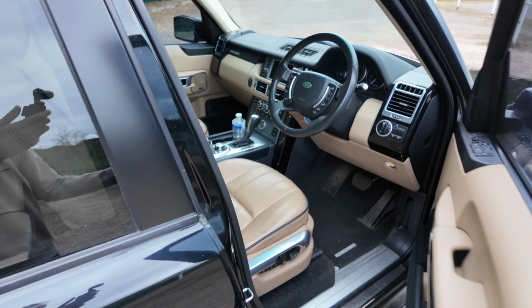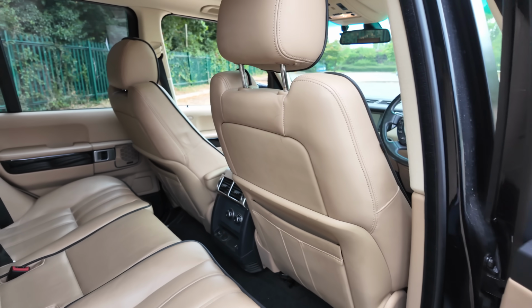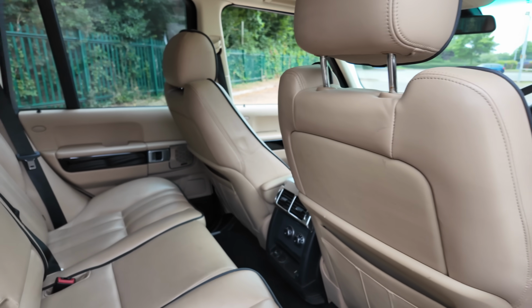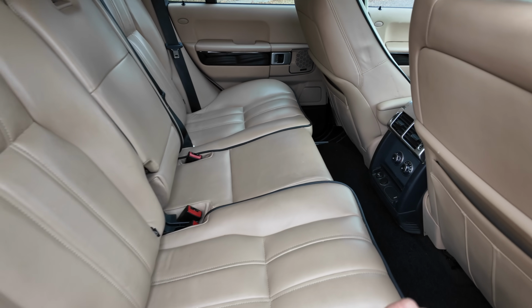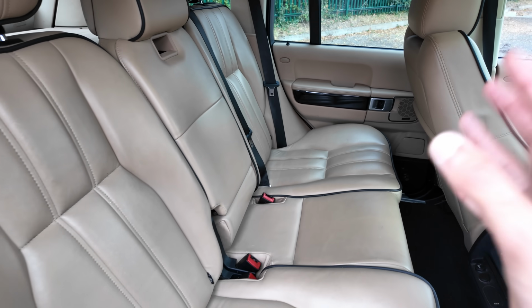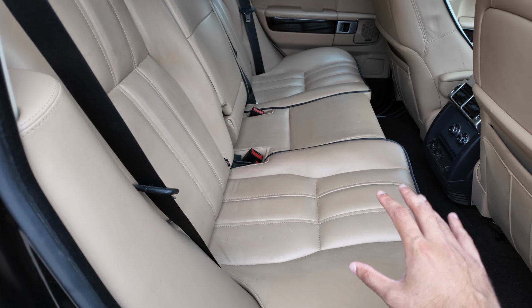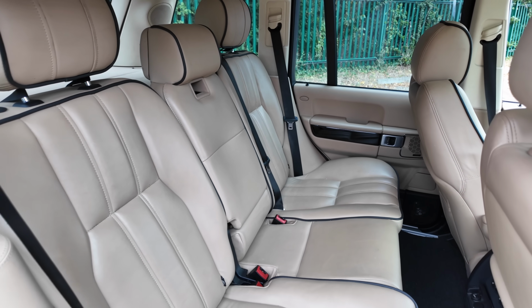Let me show you the rears. So the rears do look absolutely fantastic. They genuinely look like they've not been used a great deal over the years. Very minimal wear across all of the leather. It just needs a good clean. You can almost see that beneath this layer of grime, these seats are going to be in amazing condition. And that is something which we are going to get done to this car.